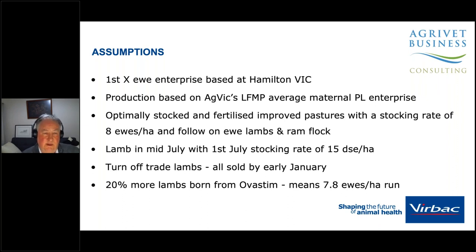For this modelling exercise, we assumed a first cross ewe enterprise running at Hamilton. You could run it anywhere in GrassGro, but just to make things simple, and indicative of higher rainfall environments for a prime lamb enterprise, we use Hamilton. Their productivity is based on the average of the Agriculture Victoria Livestock Farm Monitor Project average maternal prime lamb enterprise. That's published nationally, and it's easy to see what that average flock will do. So the simulated flock is optimally stocked and on optimally fertilised pastures. They're improved pastures with a stocking rate of 8 ewes per hectare, which includes their follow-on lambs and the ram flock.